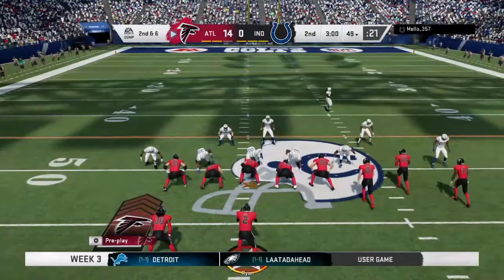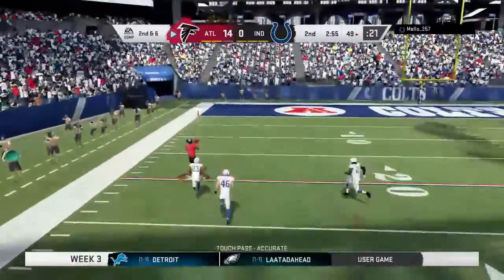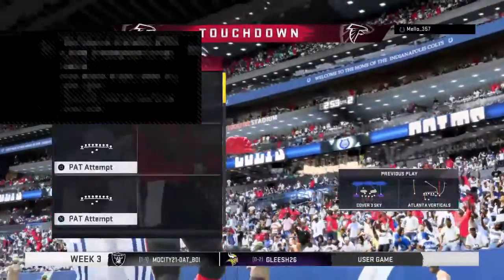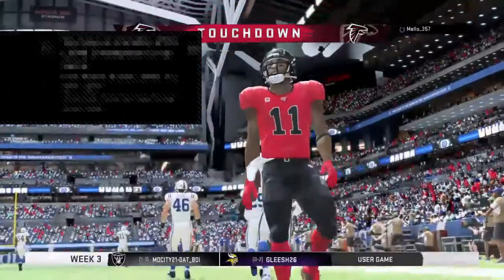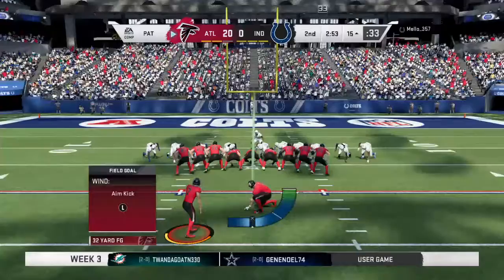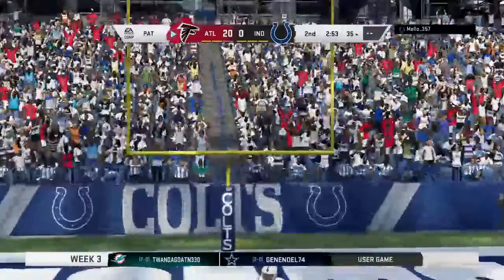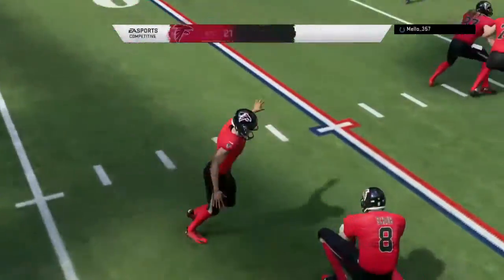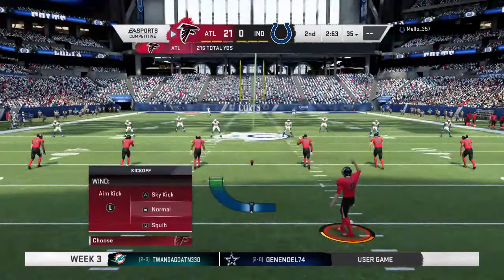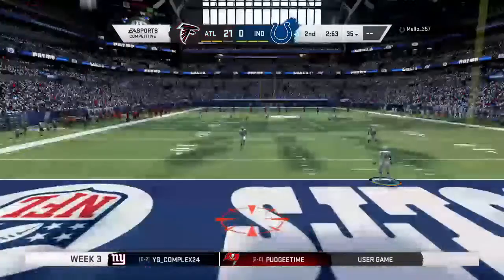Mike 46. Mike 46. From just shy of midfield, Ryan, he's going to look deep. That's caught inside the 20. And he'll take it into the end zone. Touchdown, Atlanta. Julio Jones with his 2nd touchdown here in this first half. And the Falcons push further out in front. Extra point by Koo, up and good. And that makes the score 21-0. Set now to kick this one away, and off it goes.